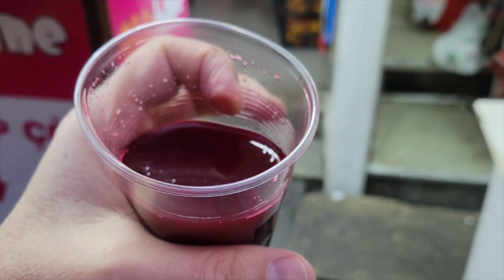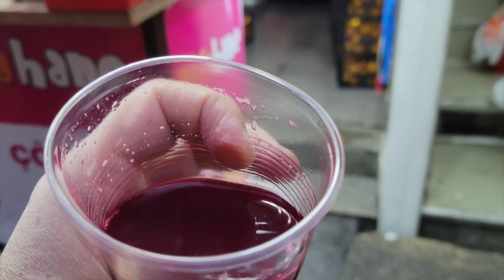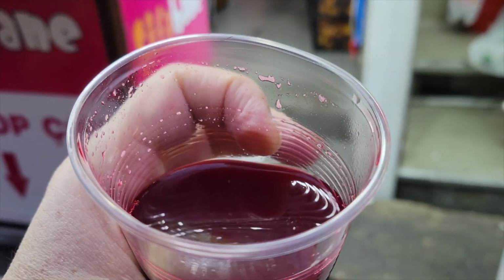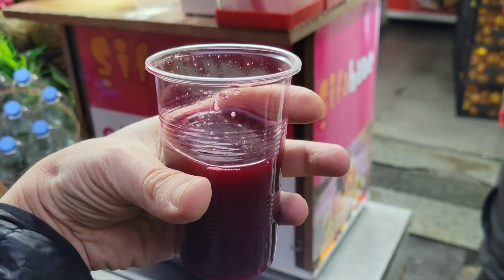Fresh pomegranate. It was 20 liras, which is about $1.25 for a decent cup.